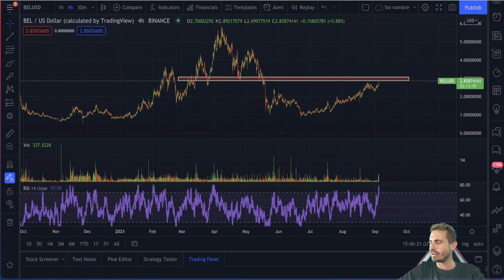OMG coin, oh my god coin. Yes, OMG, I've taken a look at OMG already. Super new Kusama Parachain Project MOV chart. Right, CoinKotic and Matic, will they set new highs? I've taken a look at Matic already. I think Matic will be potentially breaking the $1.70.